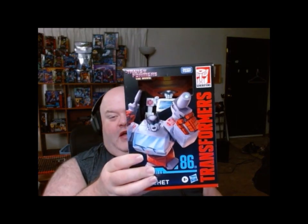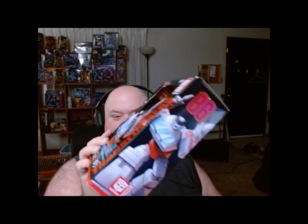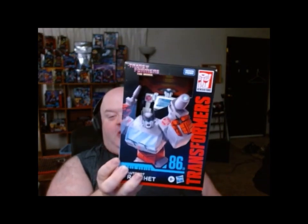So anyway, here we have Voyager class. Yeah, it's Voyager. Voyager class Ratchet, Studio Series 86. This is the 23rd figure, it looks like. It says 8623 next to it, so I'm guessing that means it's the 23rd figure.